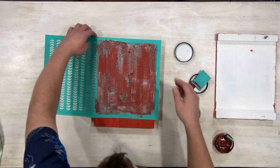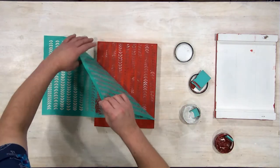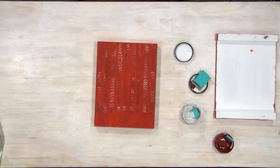Okay, and now we will peel and reveal. There we go. That's what I was looking for. So, Sean, can you zoom in? Actually, you can zoom in.